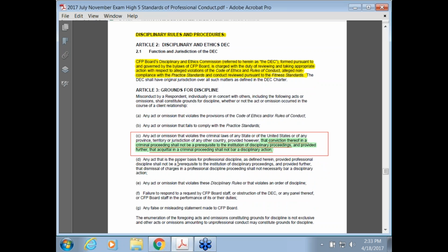Now, not so much fun, and this didn't used to be part of High Five until the last year, let's say, the disciplinary rules and procedures. It seems they're starting to pull more and more exam questions out of this section of the material. It is the longest section in the booklet, but in the past, there were only a couple of questions sourced from here, but I'm hearing differently now. So make sure you spend some time back here in the back of that material and study the disciplinary actions.